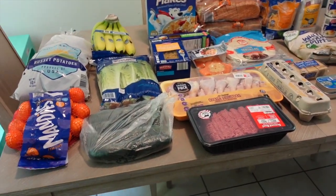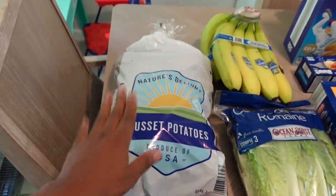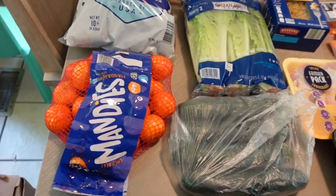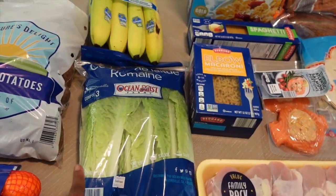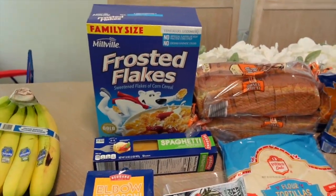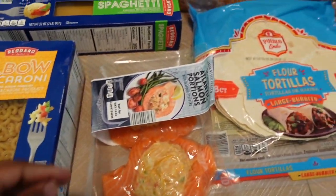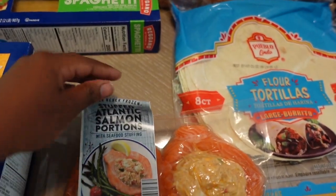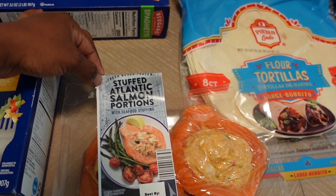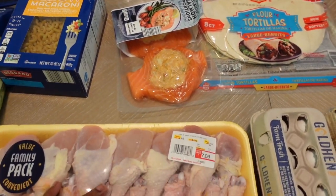This will be a grocery haul that I did today. So let's get started. Right here we have some potatoes, mandarin oranges, cucumbers, romaine lettuce, bananas, frosted flakes. Here's some spaghetti, elbows. I saw this one. This is something new that I've never tried before, the stuffed Atlantic salmon portions. So this should be a really easy dinner for me and my husband.